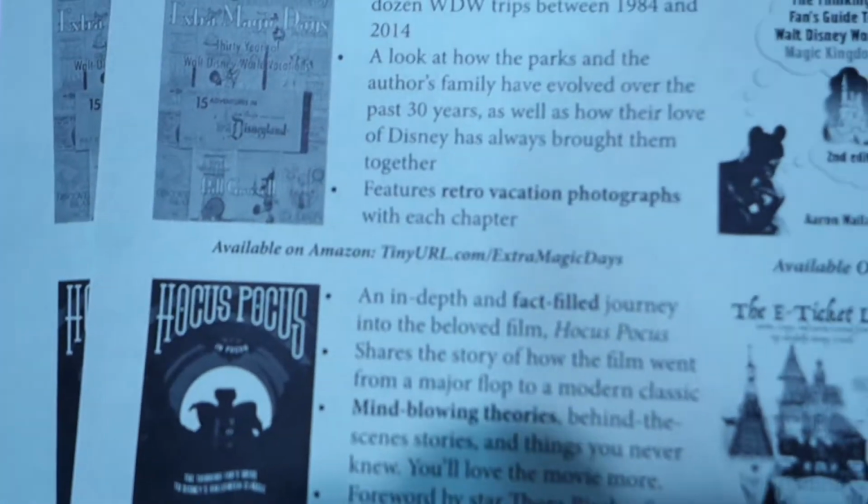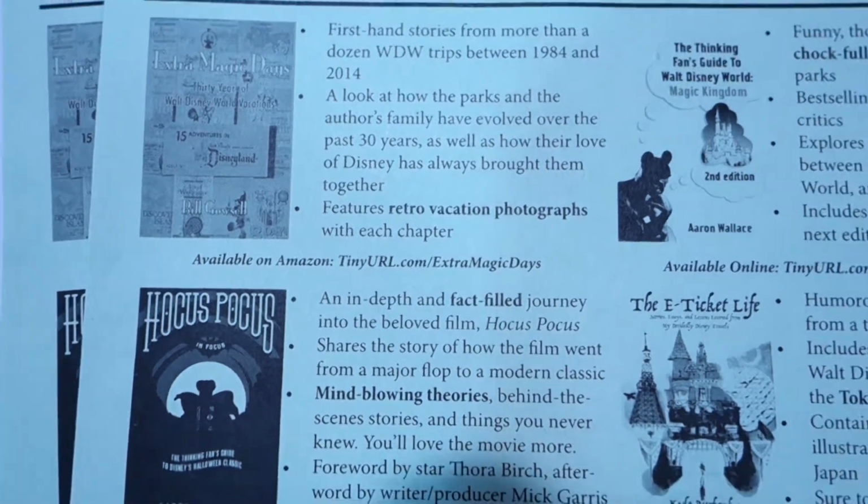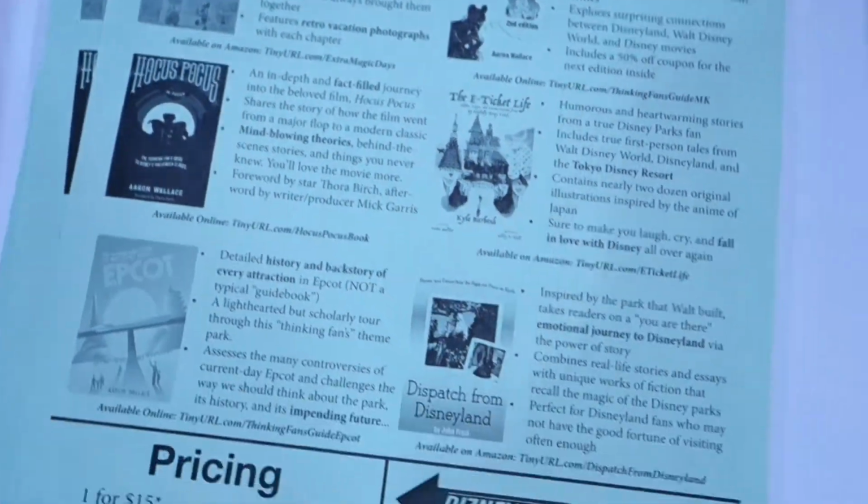And then I also made these tiny URLs, so if people want to get the book on Amazon afterwards, they can do that. And based on last time, we did see a spike in sales after the expo. So even if people don't get around to buying them at your booth, they might buy them online afterwards, which still benefits you.